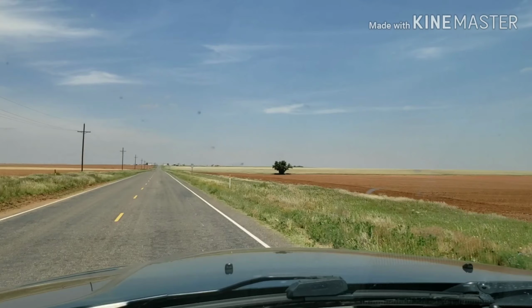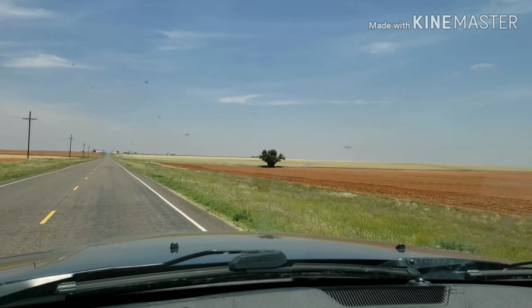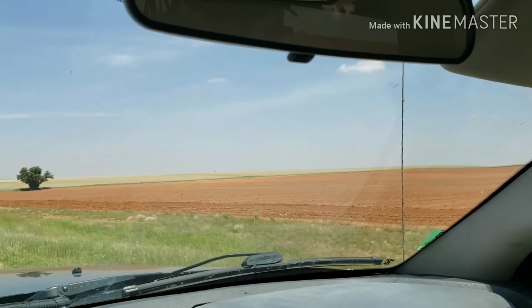Must be a little stream or dry creek there. Well, looks like the field drains down that way anyhow.